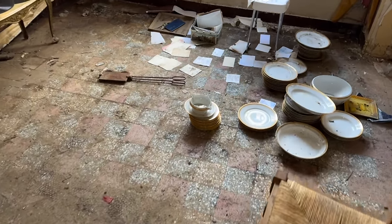We've got quite a few letters on the floor though. I'm not going to go through those because it may have some personal information on there which I don't want to actually show, so we'll move on. I think now we're going to have a look. Oh, we've got another room here. What's this? Oh, that's just a downstairs toilet. And we have got a door here as well. I'm not sure what that is. Ah, is it a basement?